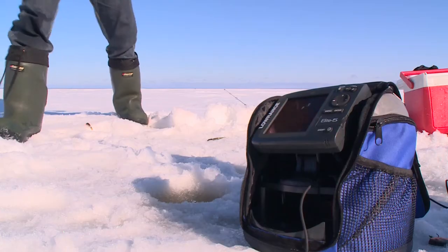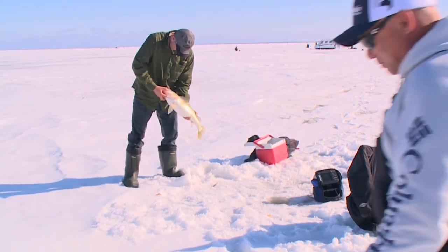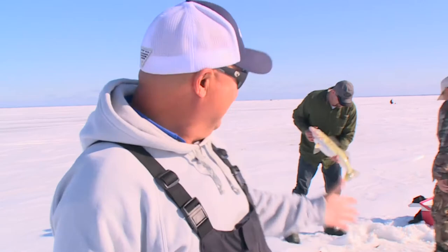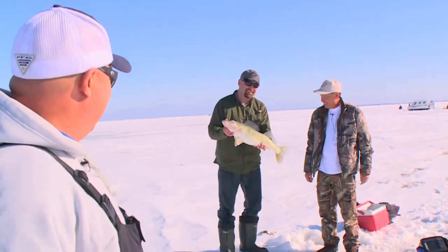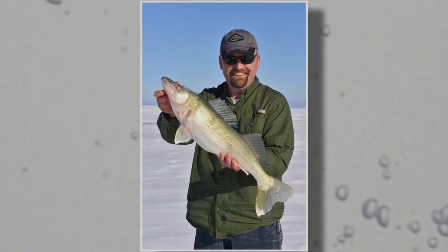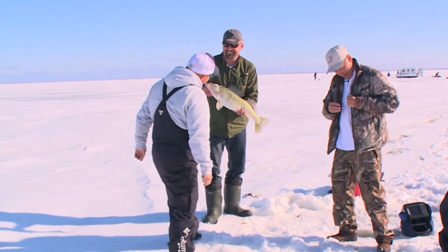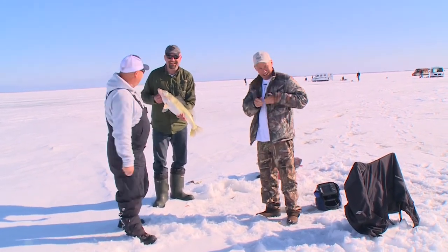Bob, check that out. Very nice. Personal best. This is Jerry Collins with his personal best walleye, caught right here on a beautiful day on Lake Winnipeg. Look at that. Nice. How big? Double digit? No. Okay, Wayne says about 3 pounds.